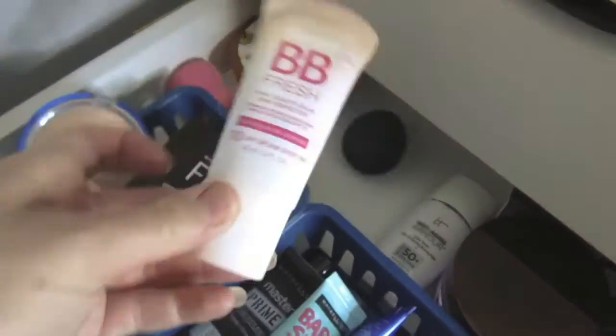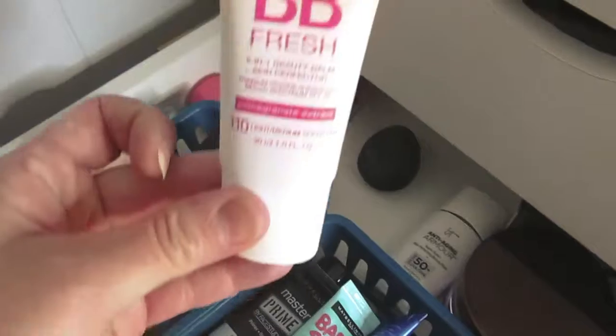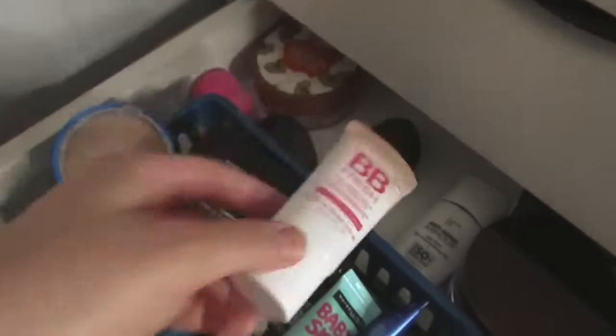I have a couple of tinted moisturizers, BB cream. This is the Maybelline.